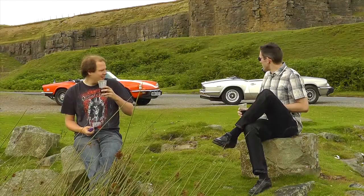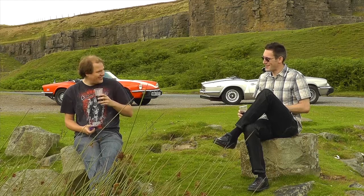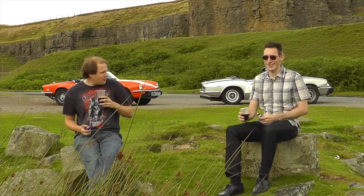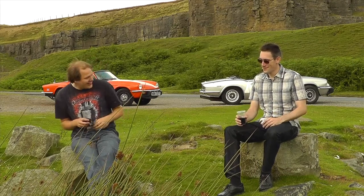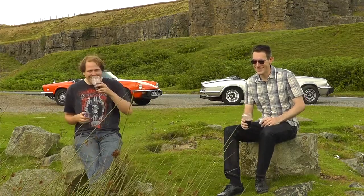So I gather going up that hill, you could have gone a bit faster than me there. Yes, definitely. I think the rings are definitely a bit shot, because that was kind of the best I could do.